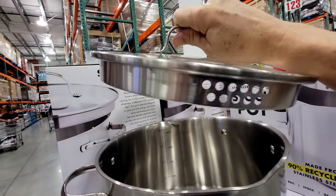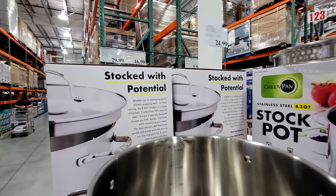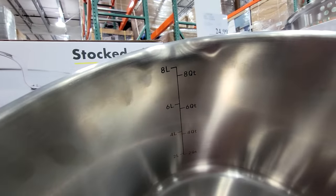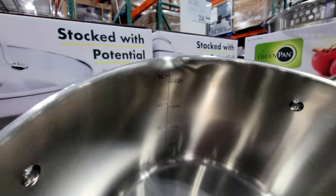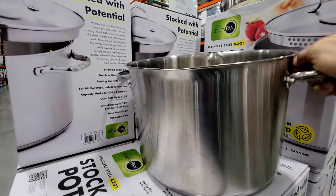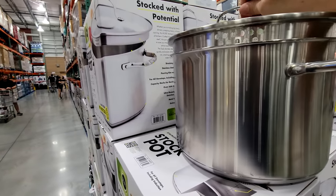What I like about it is it's got the vents there and the see-through lid. And look at that, it's measured. It's got the graduated measurements right there on the inside. See that? And if you look carefully right there, you can see it's got a little spout built onto the edge of it. See? So this has some pretty good utility to it.